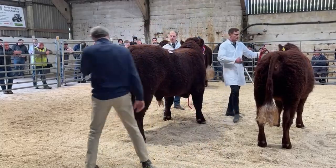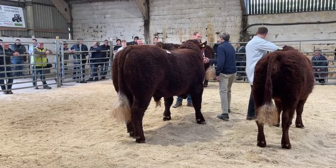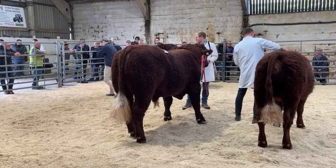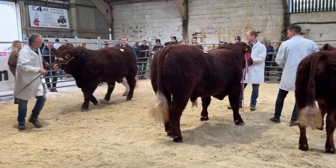So that's it. The boys take the accolades today. Overall champion, overall reserve goes to the males. That's reserve champion, lot 50, from Cloughhead. Hope you've enjoyed yourselves.